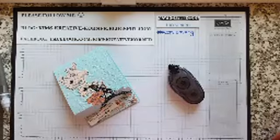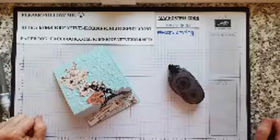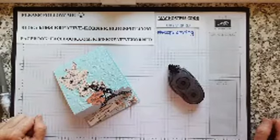And today we are doing Stampin' Up's weekly challenge, which is number 8, and it is a creative fold.